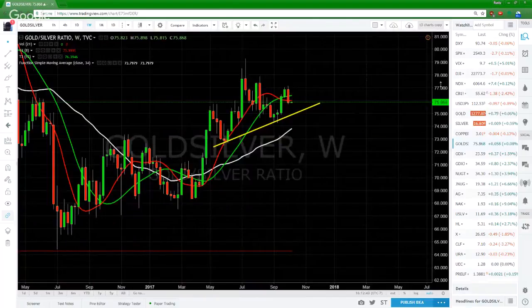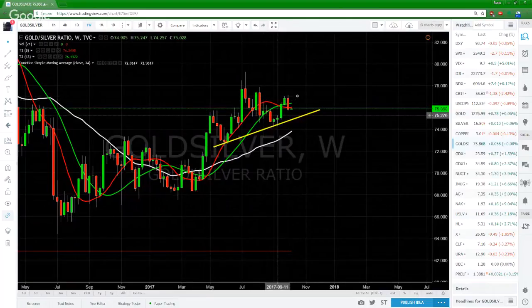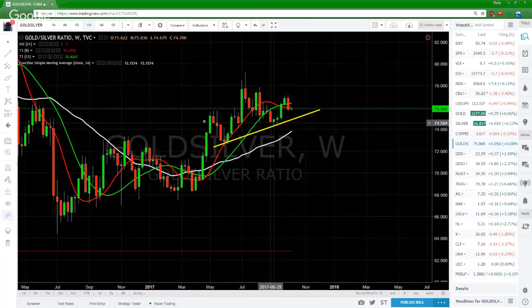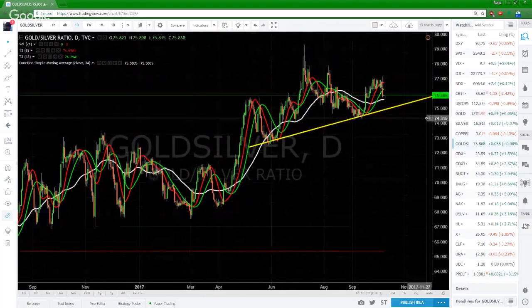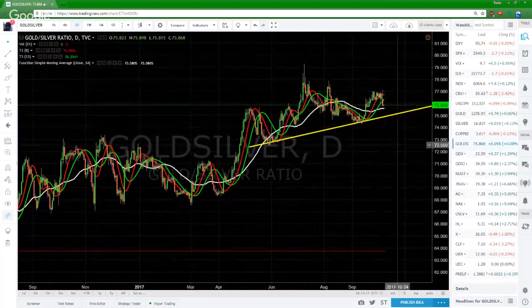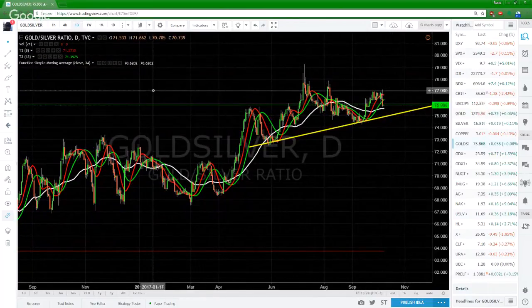Gold silver ratio, I'm looking at a head and shoulders top on that one. The left shoulder, head. Looks like gold might be a better buy here. Silver still hanging at 75.86 ounces per 1 ounce of gold, so silver's still the better buy. Shoulders top here. I think gold is going to be the better buy. Pattern has to complete first. Watch for that neckline to break down.